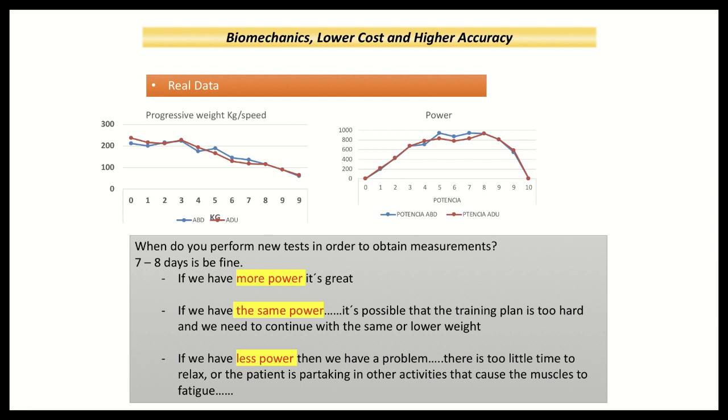When do you perform new tests? Normally, I think that after 6, 7 or 10 days we have to repeat the same test. I think 2 weeks to repeat the test. If I have more power, it's great, because you have to change the weight, you have to change the number of repetitions, and your patient is progressing correctly in the treatment.